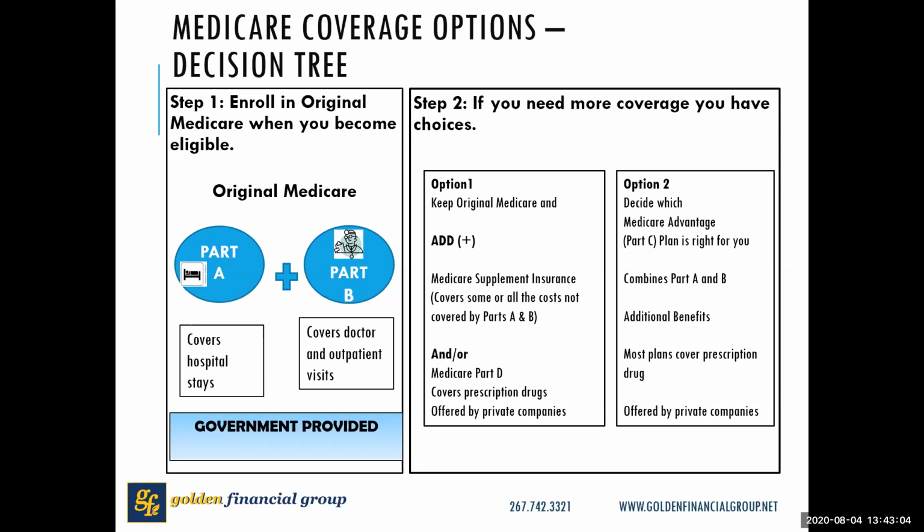Now, something to keep in mind with a supplement, a lot of carriers will initially get you enrolled at age 65 with the lowest prices out there, and oh my gosh, I get a supplement and it's $100 a month. And then as the years go on, as you get older, there are some carriers that are known for this. They will increase the supplement premium dramatically as the years go on. And some are consistently just a little bump every year.